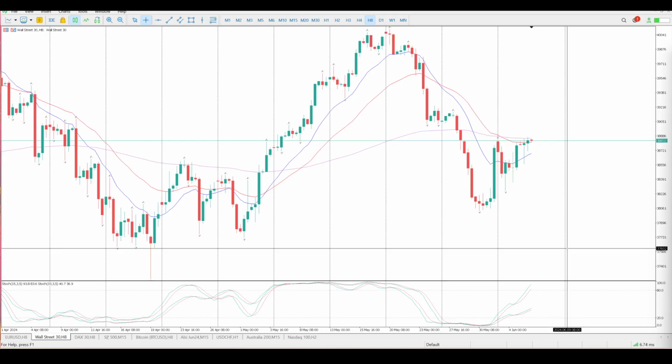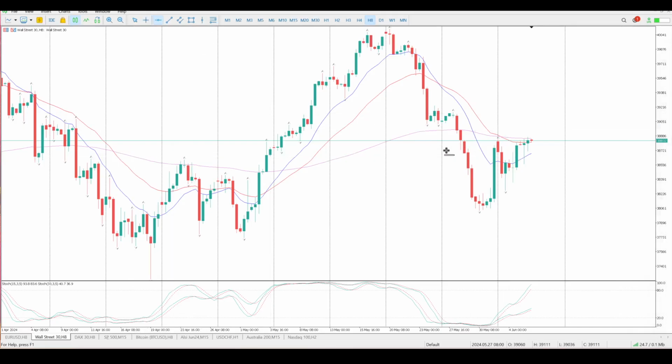When I look at the S&P 500, I can just see two completely different charts. Yesterday we were talking about a potential cup and handle here. It's still very much in play. We're still very much in amongst the moving averages. What's concerning me is the separation of the oscillators here.